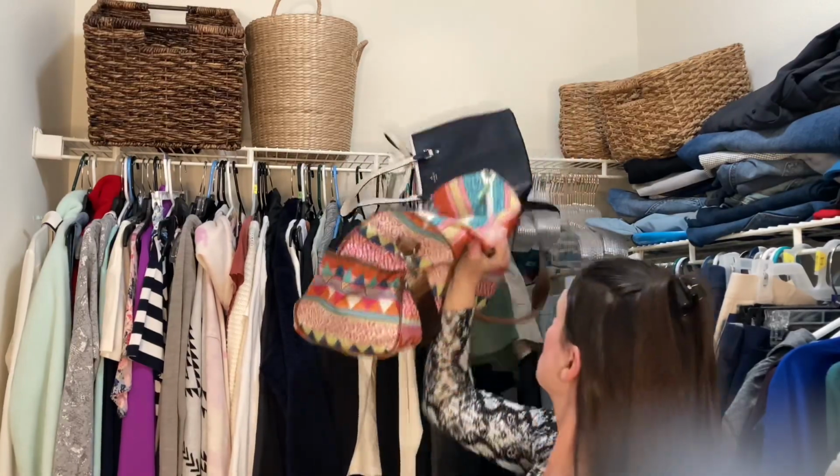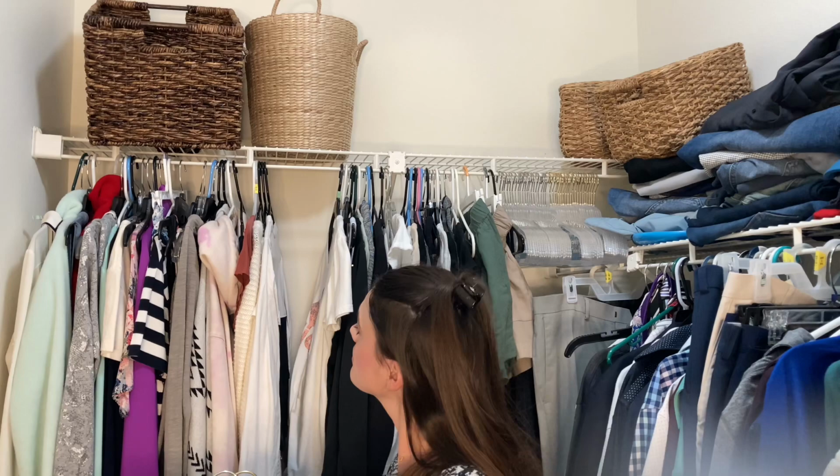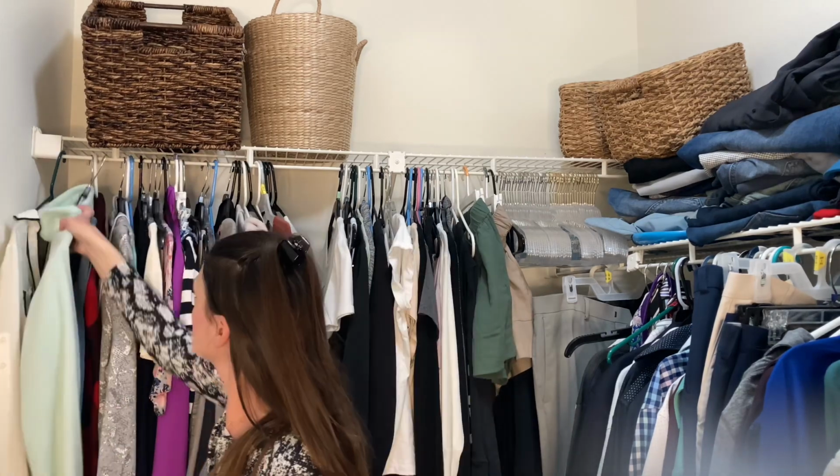Now I'm taking all of my purses and coats and moving them to our closet by the front door. All right, so the next step now is I'm going to take all the clothes and place them on the bed, and then I'm gonna switch out the hangers. So all of these, I'm gonna switch for these, which I might not have enough, but like I said, I'm going to do the very best that I can.